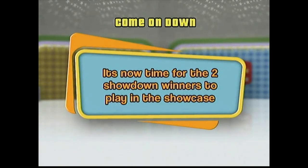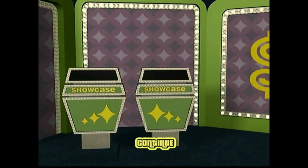Let's take a look at today's showcase. Okay, winners, get ready to see the fantastic showcases you'll be playing for. Now remember, it's the player who gets closest to the actual retail price of their showcase without going over. Good luck. Who is the top winner in today's showcase showdown? That player gets to decide whether they will bid or pass on our first showcase. Press enter when you're ready.